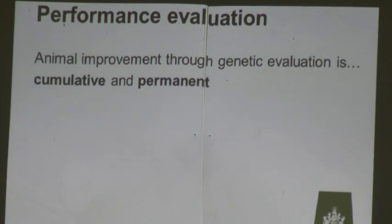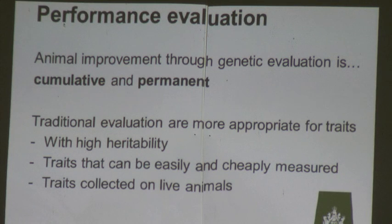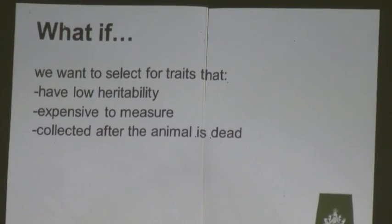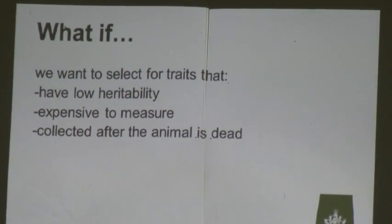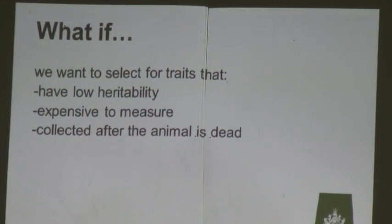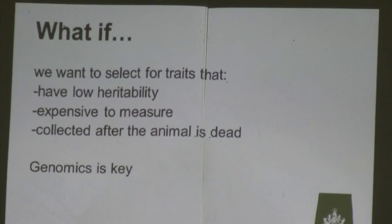One thing we need to know is that the use of performance evaluation or genetic evaluation leads to improvements that are permanent and cumulative. And using this method is best with traits with high heritability, traits that you can easily measure, and measure cheaply as well, and traits that are collected on live animals. But we know that that doesn't happen every time, because there are sometimes when the traits would have low heritability, such as fertility or reproduction, or traits that are very expensive to measure, such as feed efficiency or longevity, or traits that you collect when the animal is dead, and that would be carcass traits. So in that instance, genomics becomes very important.